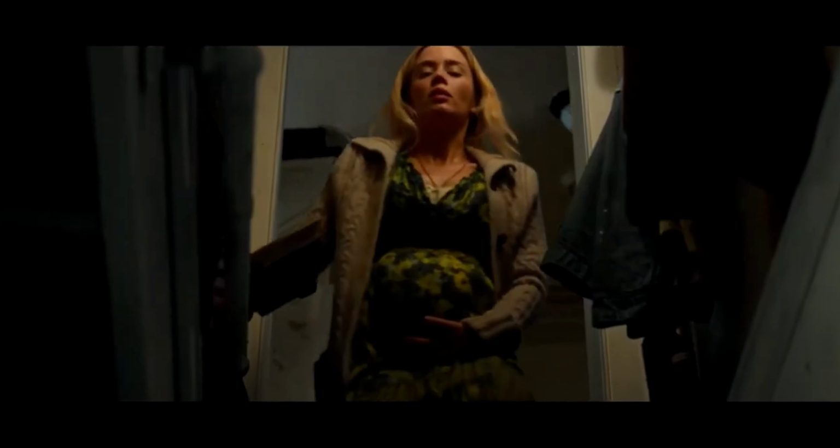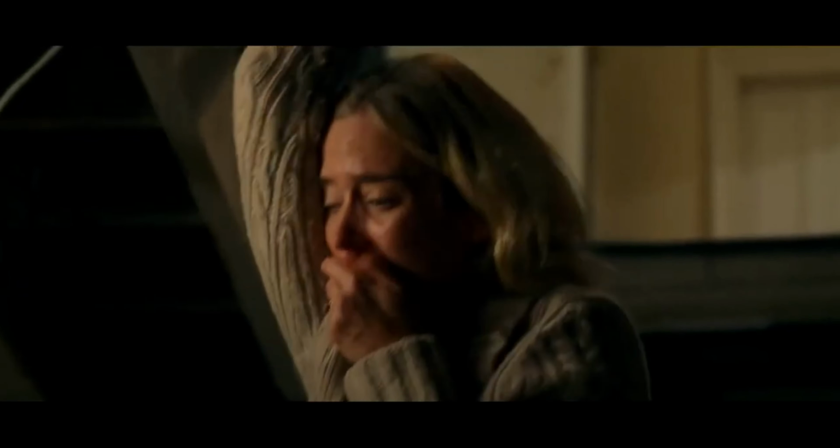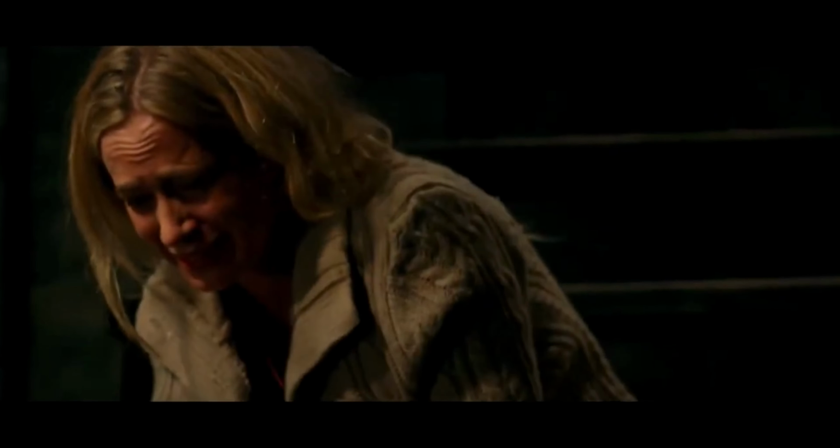So there's a scene where Emily Blunt's character, who's pregnant, is walking down a flight of stairs in her basement, and she steps on a nail, and it's just visceral. And then she screams and she makes some noise because she steps on a nail, and you hear the alien crawling on the ceiling above her. And if your system is set up correctly, you literally hear the alien crawling above you.